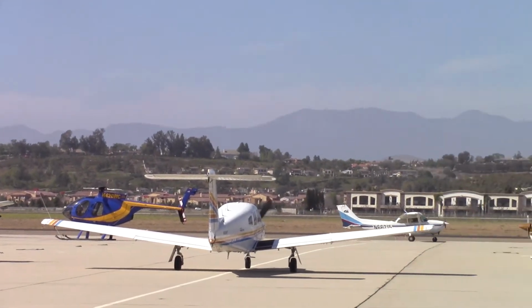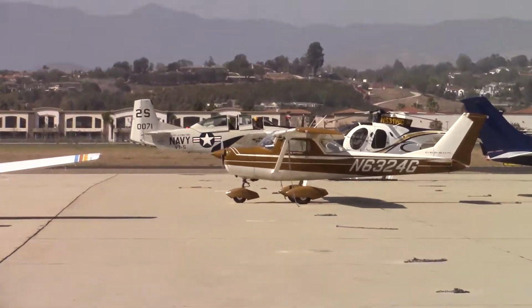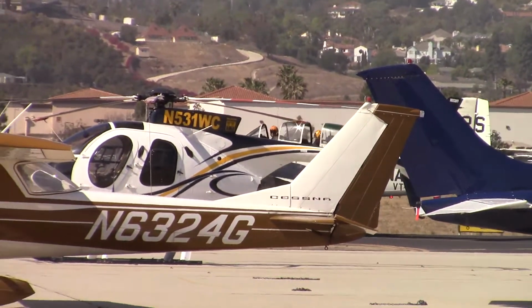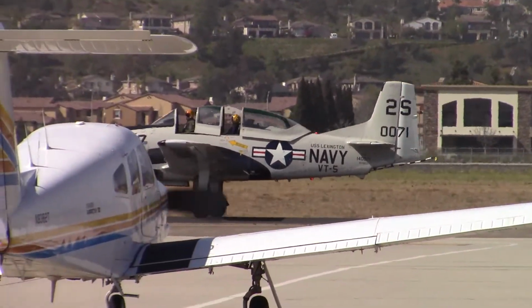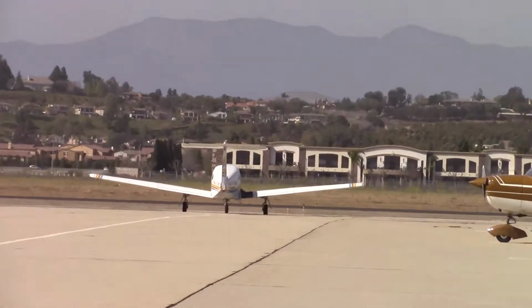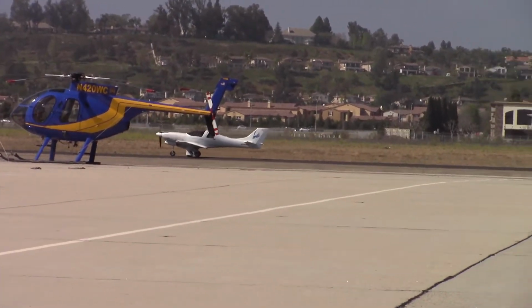Cessna landing. Yeah, I think you can get a ride on the World War II plane. You have to pay a lot, though. The Navy airplane. Not Air Force, Navy. There's a single-seater.